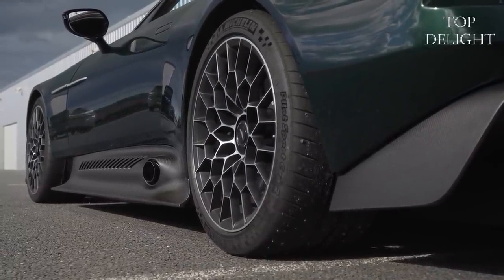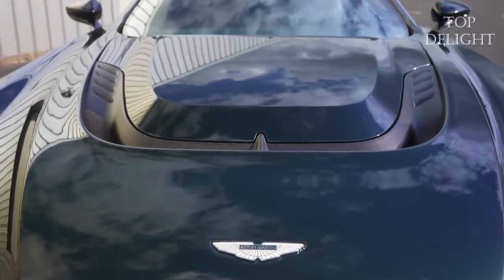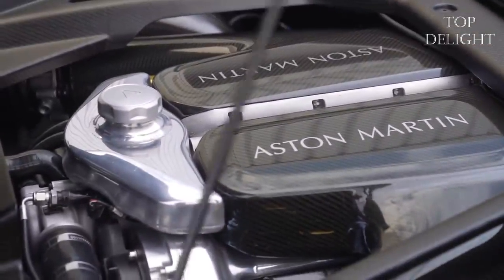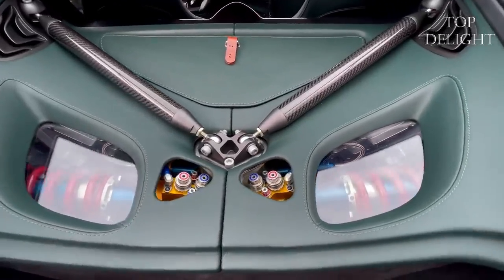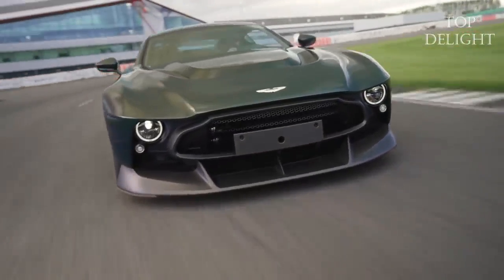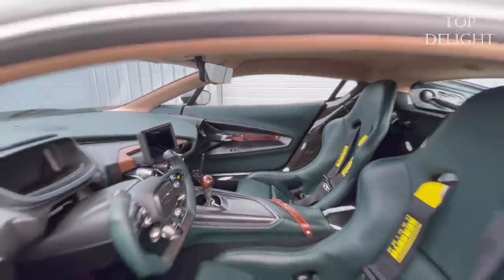The dark green paintwork and custom wheels match the vintage design, but the proper propulsion unit for this build is a massive naturally aspirated V12 with 7.3-liter displacement and a maximum output of 836 horsepower. Finally, the Victor has a 6-speed manual transmission, making it the most powerful road-legal Aston Martin with a stick, with a price of $2.3 million.